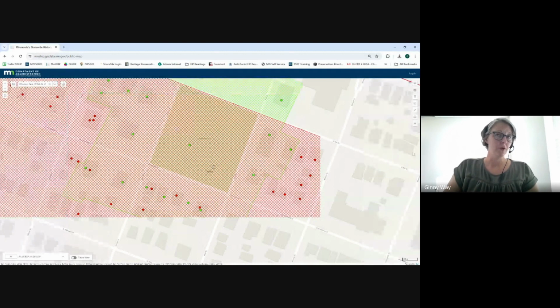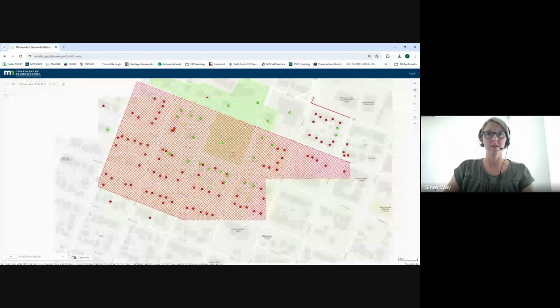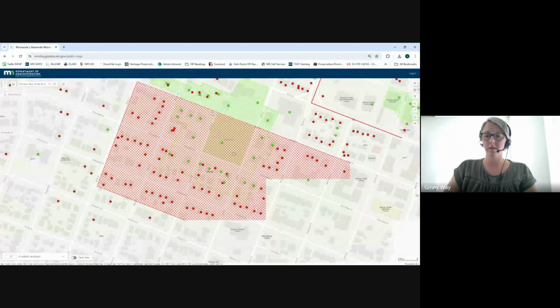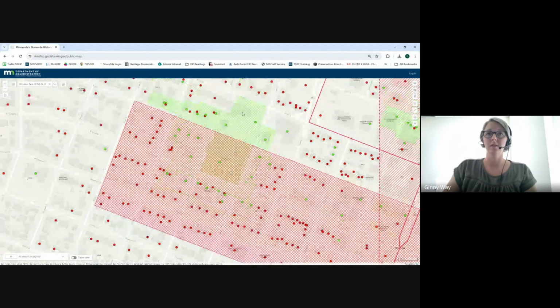A couple of things you'll notice right off the bat is that there are lots of pretty colors here. The colors illustrate the eligibility of the property. Anything green is listed or eligible according to the SHPO data. The polygon you see here is a district. Polygons tend to be districts. Points tend to be single buildings or properties. Lines are linear properties.